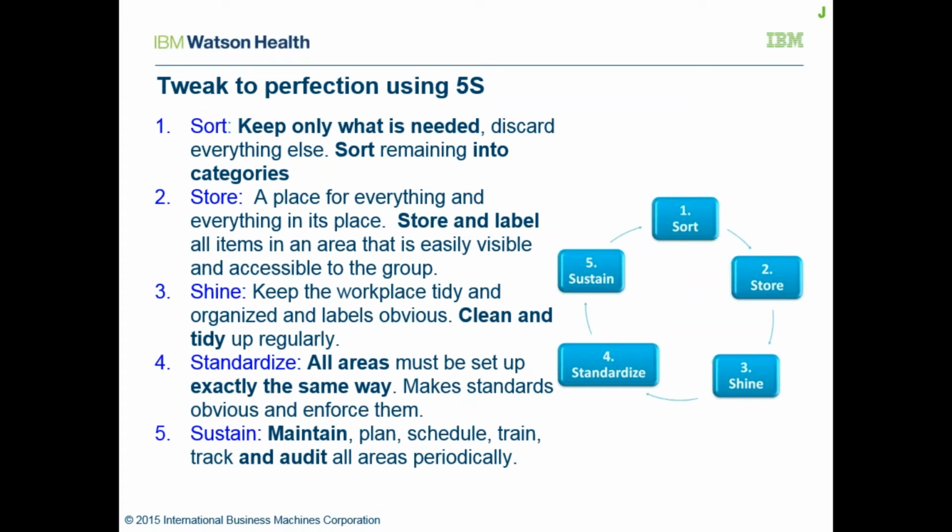Shine is just keep it tidy and clean and organized. Make sure that it's organized. Standardize is all areas must be set up the same way and every area that's the same, so that when a person goes from one area to another area, but they're the same type, everything is in the same place. That's going to cut down on looking, searching, trying to find something. And again, it's going to increase the value-added time for the patient. And then sustain, you need to have a plan to make sure that at least periodically these areas are reviewed, and if anything's out of order, they're put back in order.